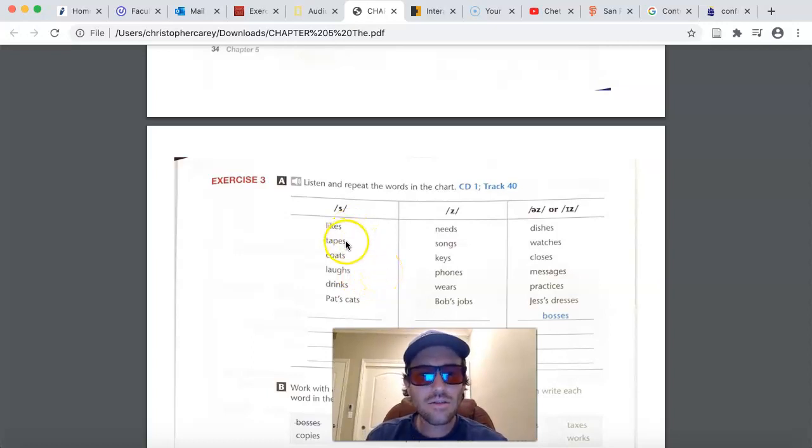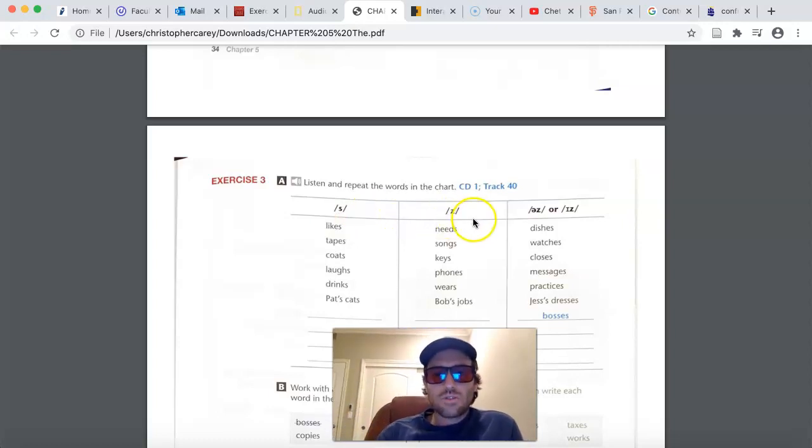So: likes, tapes, coats, laughs, drinks, pats, cats. You can tell that all of these words have that S consonant sound for the final S. These ones, though, have a Z consonant sound when we pronounce that last S: needs, songs, keys, phones, wares, bobs, jobs. When we pronounce that final S, it sounds more like a Z consonant sound. And remember, that has to do with voiced and voiceless, and we'll talk about that in just a moment.